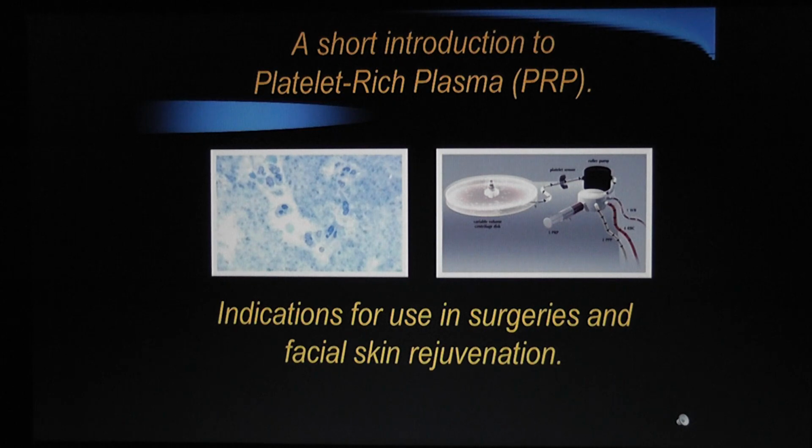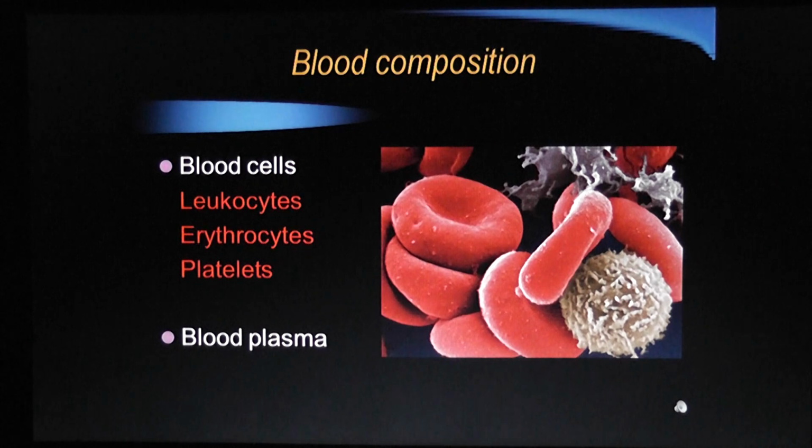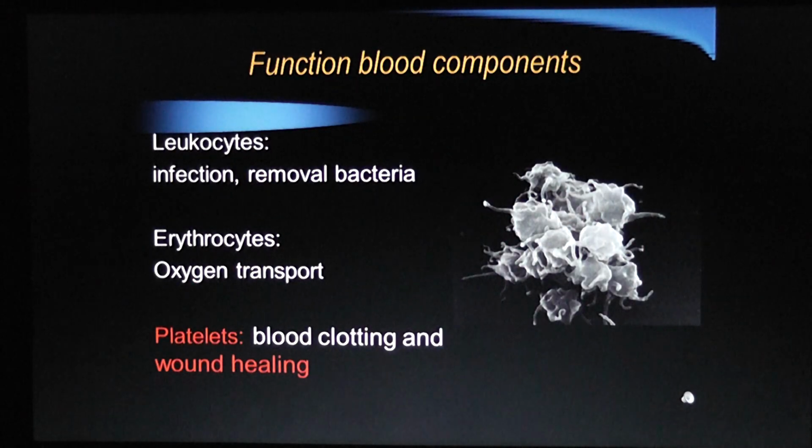Please have a look at a short introduction to platelet-rich plasma therapies with indications for use in a variety of surgeries and in facial skin rejuvenation. The basis for PRP therapies is whole blood, and in whole blood you find a lot of cellular mass, including leukocytes, erythrocytes and platelets. All the blood components have a variety of functions, like the leukocytes and red blood cells. Platelets are known for their blood clotting activities and they are less known for their wound healing capacities.